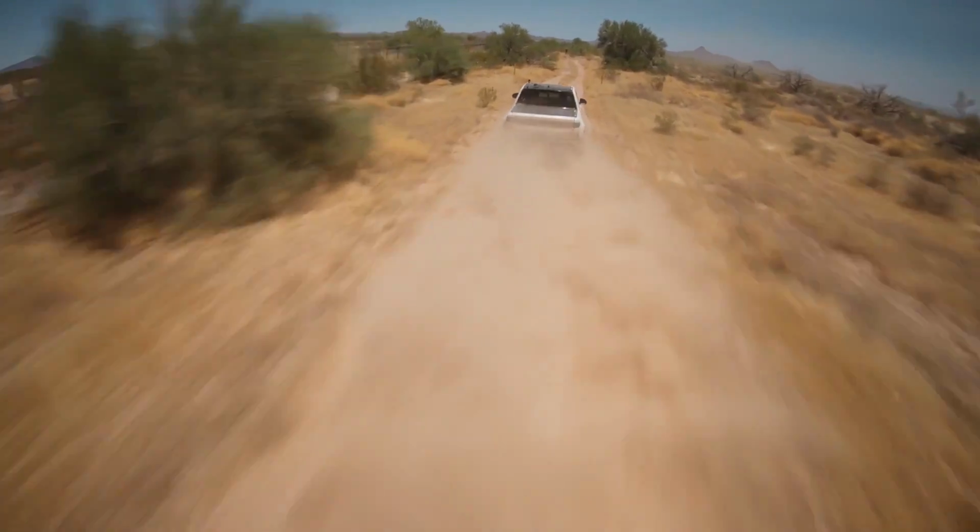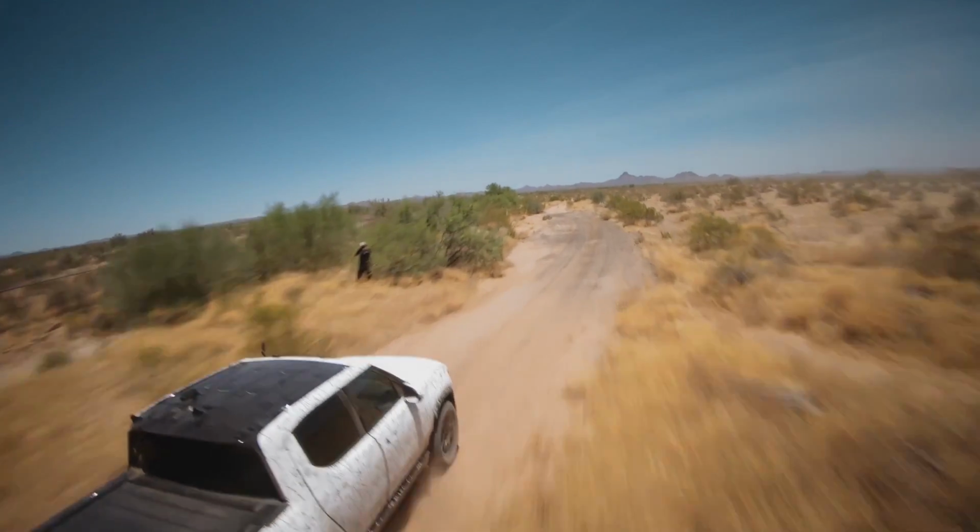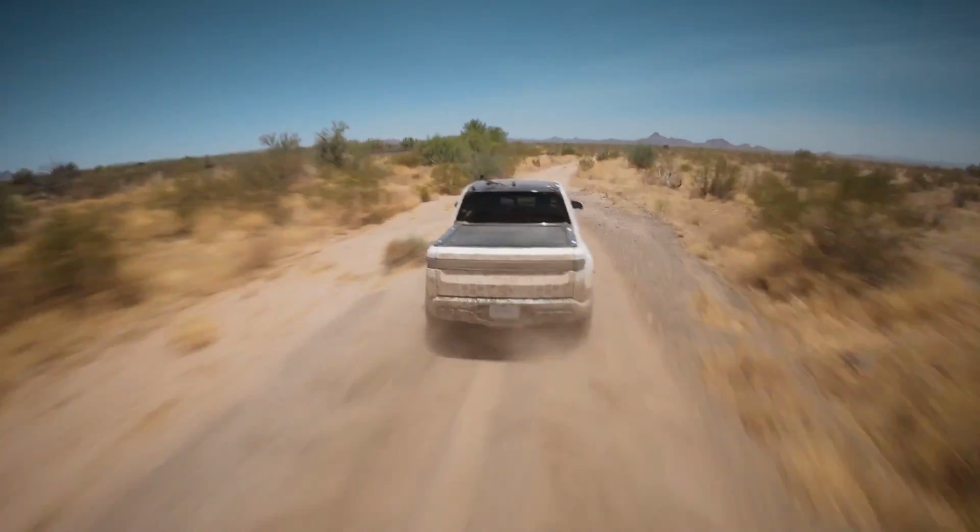Why are pre-orders and reservations so important? Well, the short answer is funding, and Rivian has a ton of it. They have raised over $5 billion without even putting forward an IPO. It is crazy how much money they have already secured in funding without even putting forward an IPO.